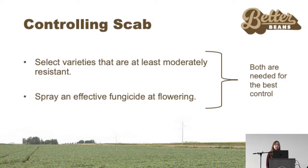So controlling scab, basically two things that we can do. Select varieties that are at least moderately resistant and spray an effective fungicide at flowering. And I'd say both are really needed for the best control. So they have an additive effect.